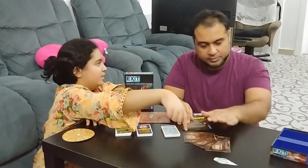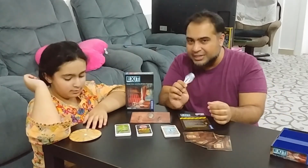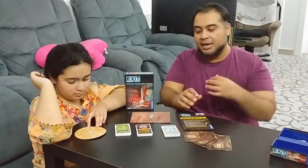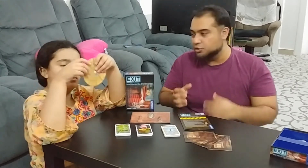Did you talk about these? Yeah, we already talked. There are some other components as well. Until the game actually tells you to take them out of the box, you're going to leave these things inside the box, and the story progresses automatically and will tell you how to use them.